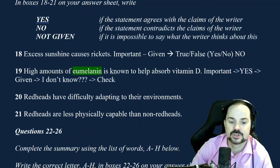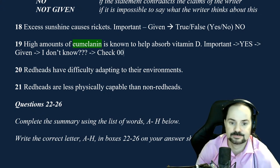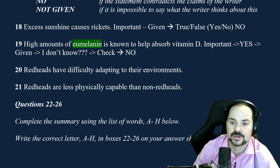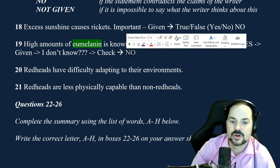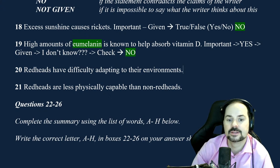So here, it's a tricky one. High amounts of eumelanin is known to help absorb vitamin D. It's important, but the answer is no. That's right, Amra. Very good. The answer is no. Okay, so the first two are no and no.